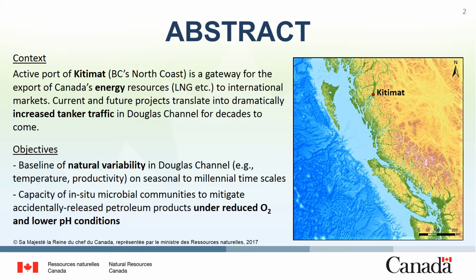And then we want to estimate the capacity of microbial communities to mitigate accidentally released petroleum products. And we will specifically test conditions of reduced oxygen concentrations and lower pH. So this is with the global trends of ocean acidification in mind, as well as reduced oxygen concentration, particularly at depth.